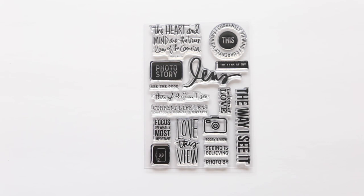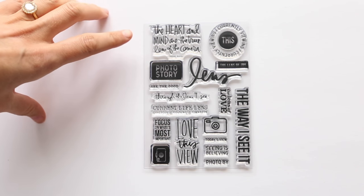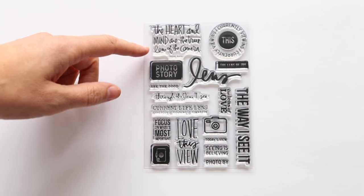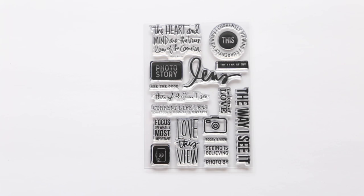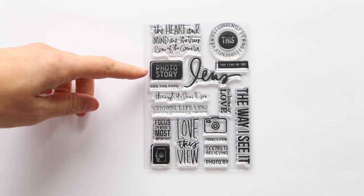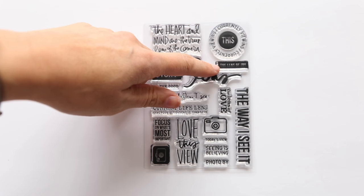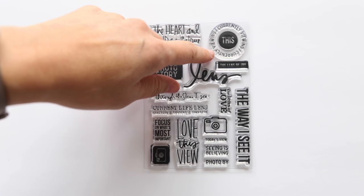All right, the stamp set this month includes a variety of different handwritten and type-based shapes and phrases. Starting at the top here, we've got the heart and mind are the true lens of the camera. Great for obviously telling stories about taking pictures. Photo story, see the good, the word lens, the lens of joy. These are two different stamps here.